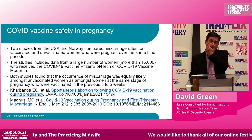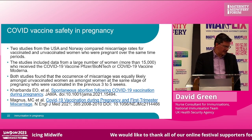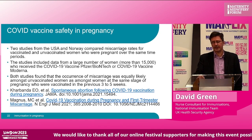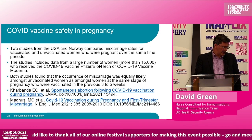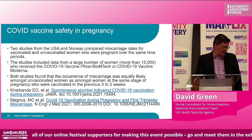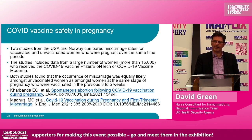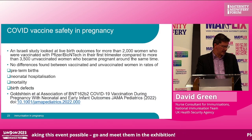And then 2 studies from the USA and from Norway compared miscarriage rates between vaccinated and unvaccinated women who were pregnant over the same periods. The vaccines they were looking at are the 2 we mentioned earlier, both mRNA vaccines, Pfizer and Moderna, which we're still using. They found the occurrence of miscarriage was equally likely amongst unvaccinated women at the same stage of pregnancy as compared to vaccinated women. So we don't think the vaccines themselves would cause any sort of baby loss in the early stages of pregnancy.